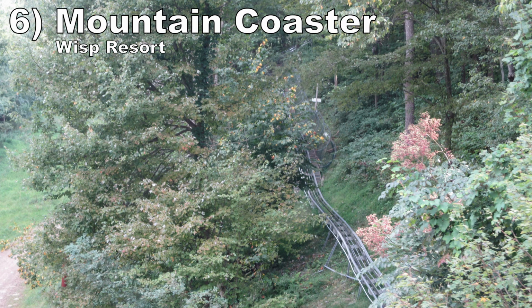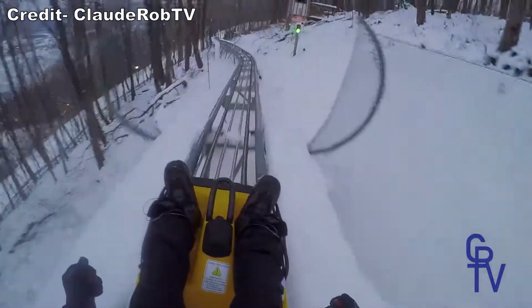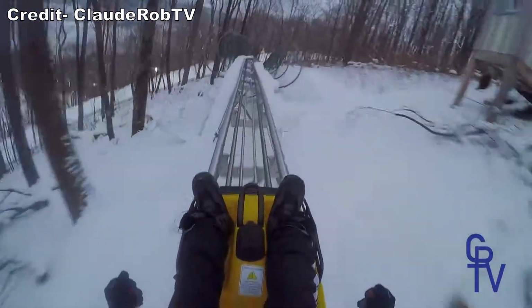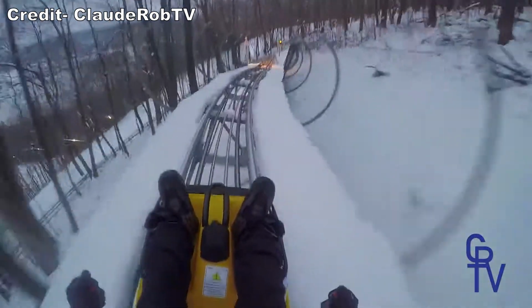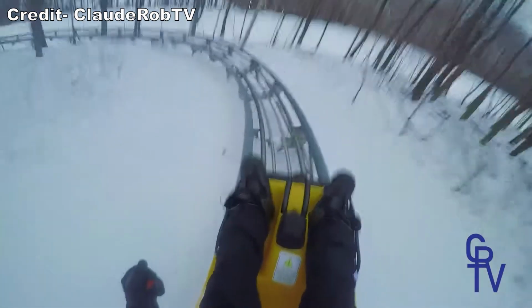Number 6, Mountain Coaster at Wisp Resort. This Wiegand model is off the beaten path, but it has a great layout. This one has plenty of speed. You whip around the turns, getting good laterals, and they intensify in the helixes and swooping drops.